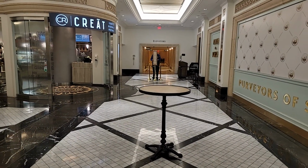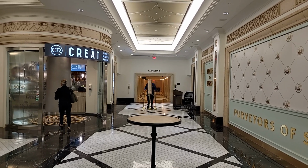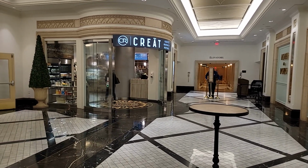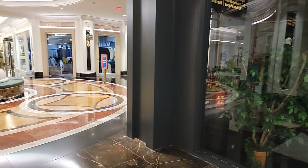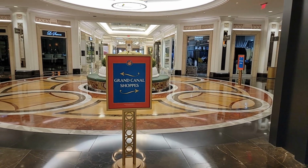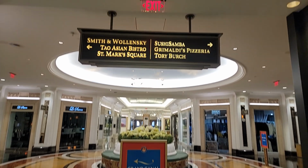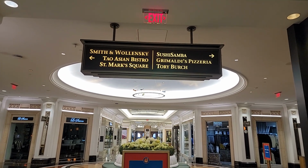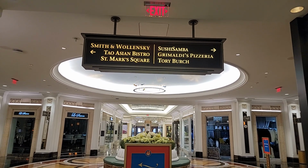Down the elevator, and the elevators are right there in the Palazzo Tower. Right here off the elevator is a coffee shop. Now if you go all the way down one more floor to the casino, there's a Starbucks. But you know Starbucks, you know the line. This coffee shop, not as busy, great coffee, and free refills. So if you get a cup of coffee here, just come back with your cup, get free refills all day.